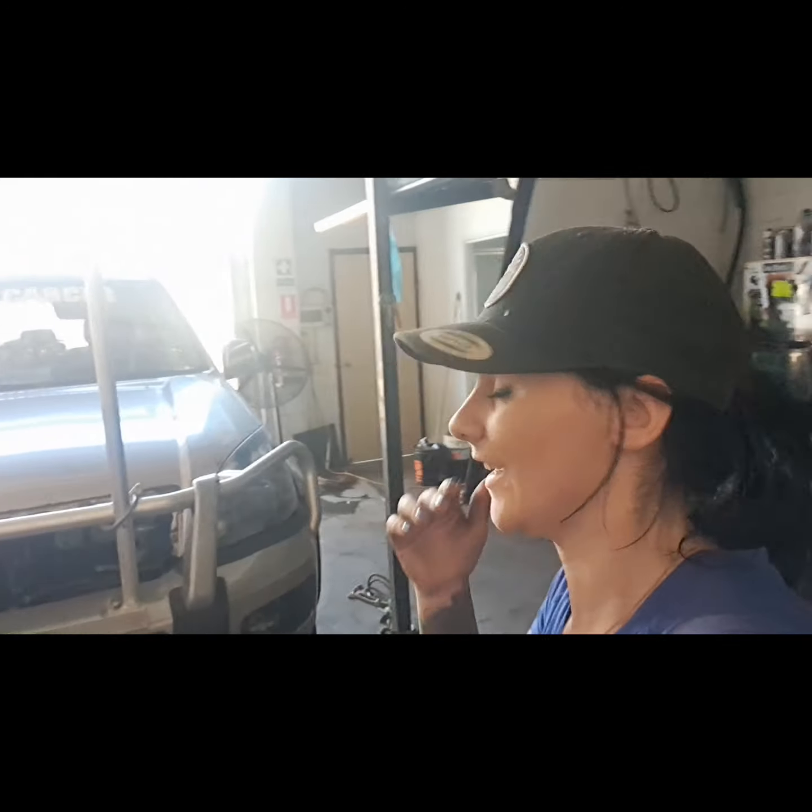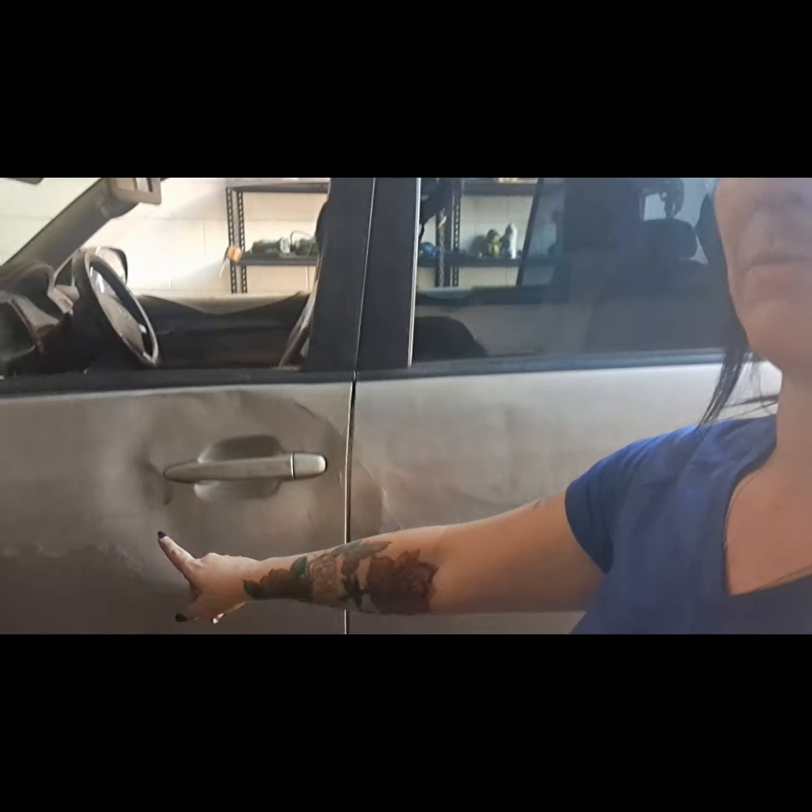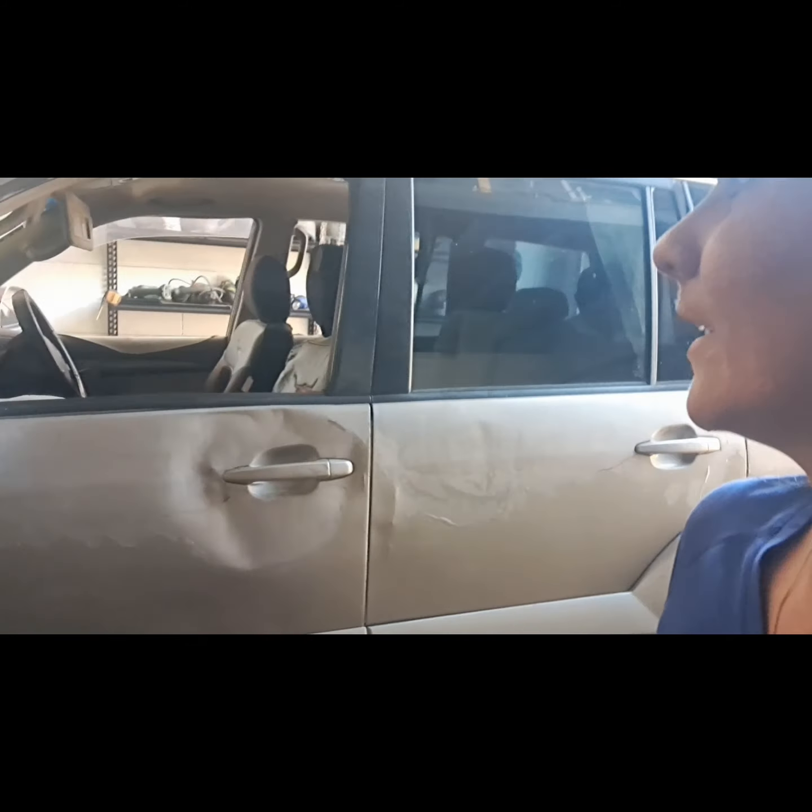Today I'm going to start the arduous task of raptor coating my Prado 120. As you can see, paintwork on the passenger side has seen better days. Just ran into a tree there. We won't talk about that.